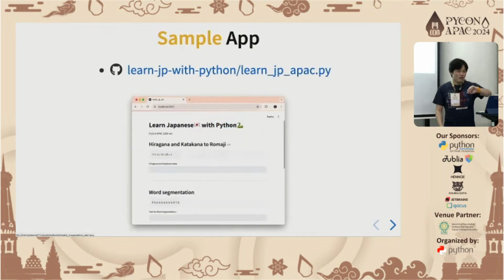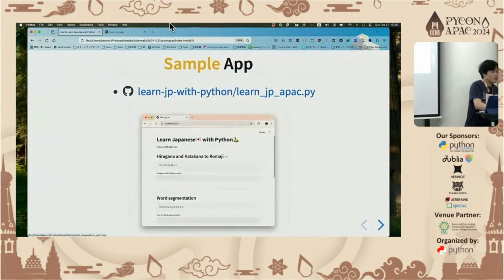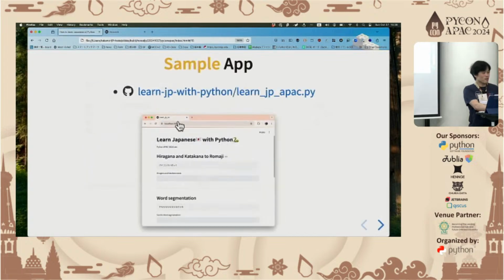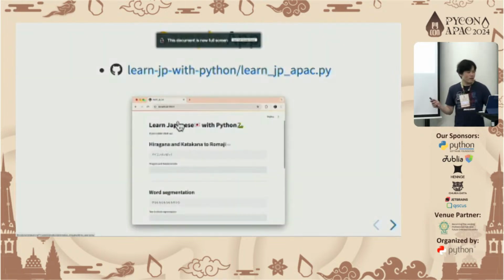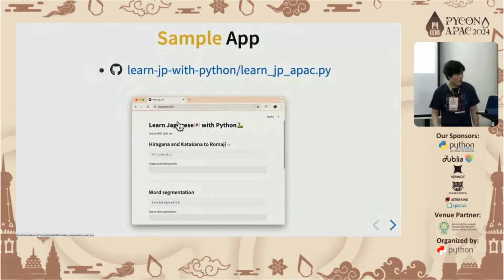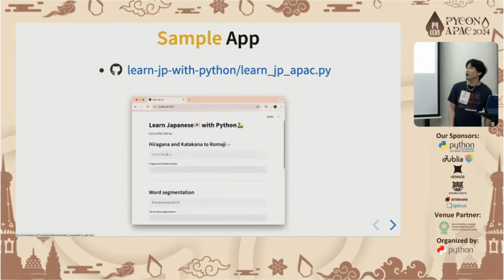Yeah. Sorry, I made a sample application with Streamlit, and I wanted to try it if I have the time, but this time there is no time. Please check and get this Streamlit application. Please check them. Summary of this talk. Please check. Run JP with Python.